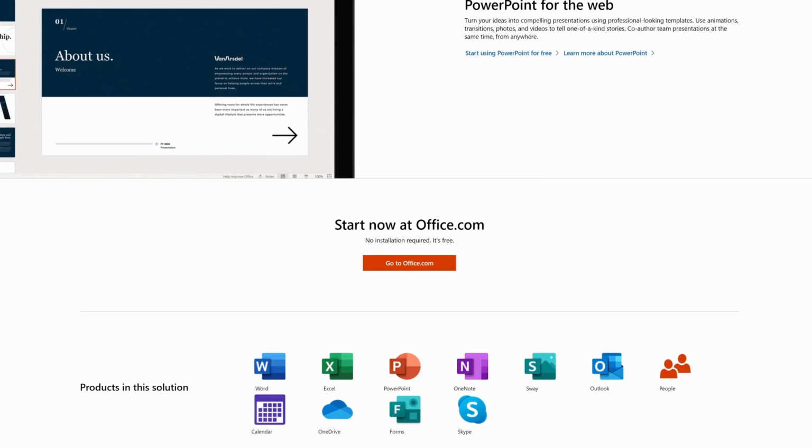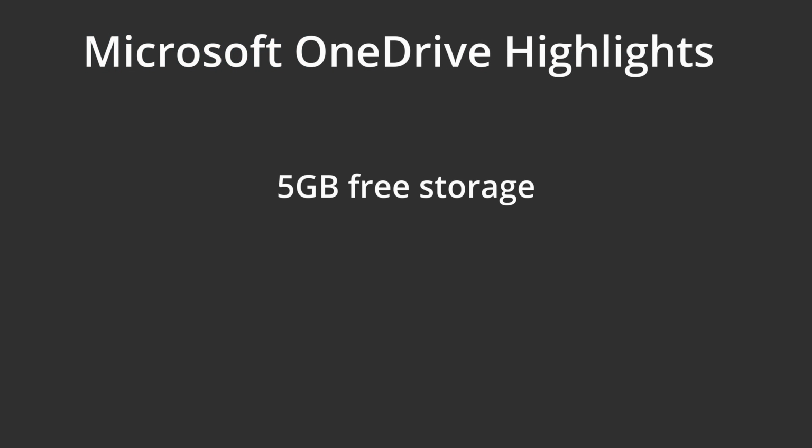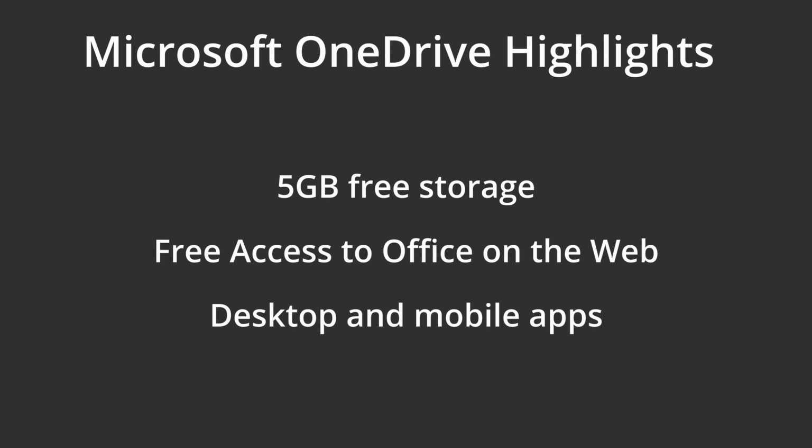You can also access your files easily with a web browser. On their mobile app, you have the ability to back up all your photos and videos. Lastly, you can restore any OneDrive file to a previous point in time up to 30 days after being modified.